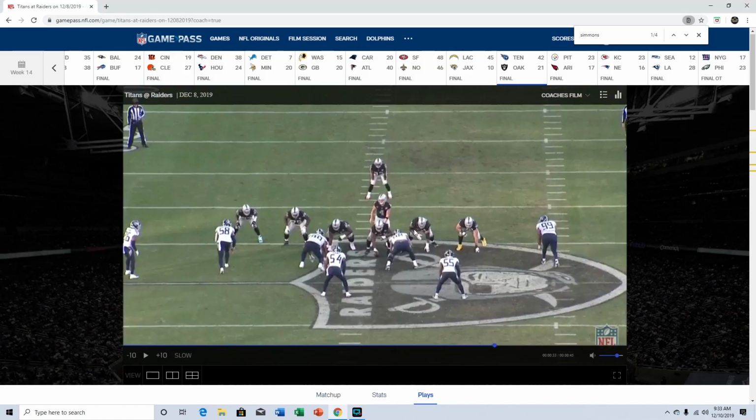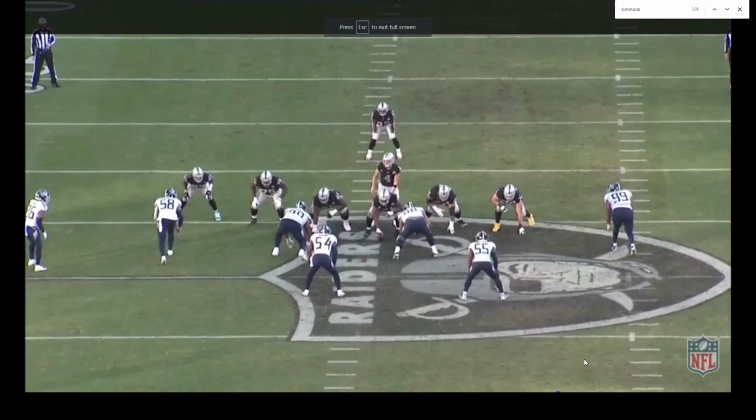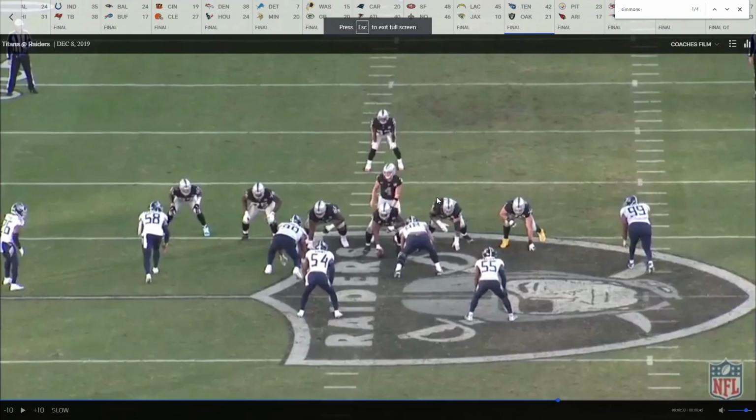Man, the Titans, they move him around quite a bit. They pretty much got him playing 1-tech right now. I don't know if I would want to do that too much. Looks like they got Jarrell Casey out here standing up too. I definitely wouldn't be doing that. Yeah, so let me go ahead and get right into this.